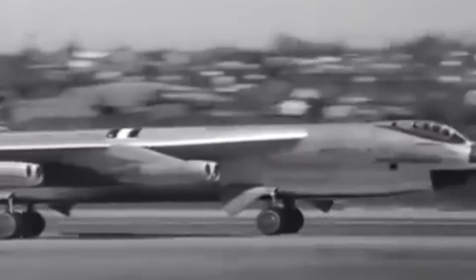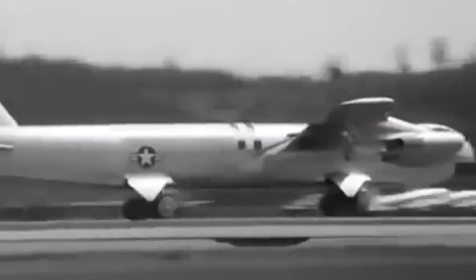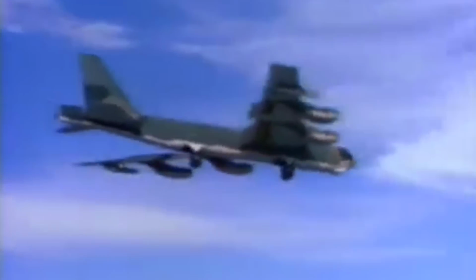Of the original batch of 13 aircraft, which would normally have carried a test prefix, but were so costly and vital that they were regarded as likely to go straight into the active inventory, the first 3 were completed as B-52As and the rest as B-52Bs.